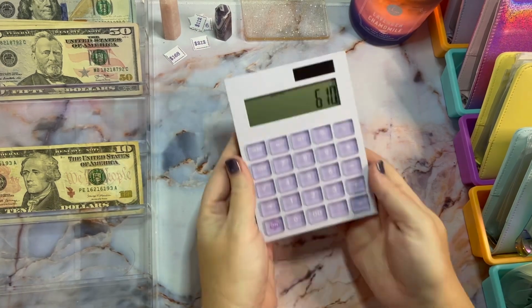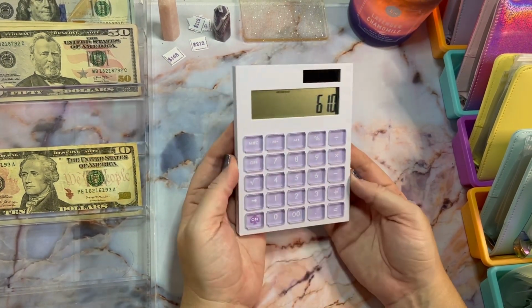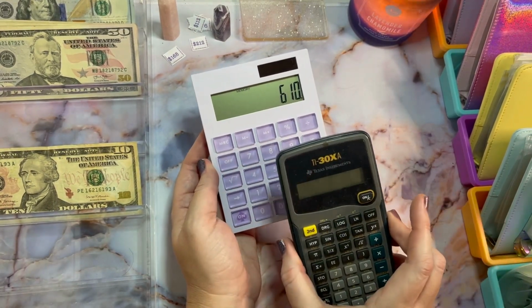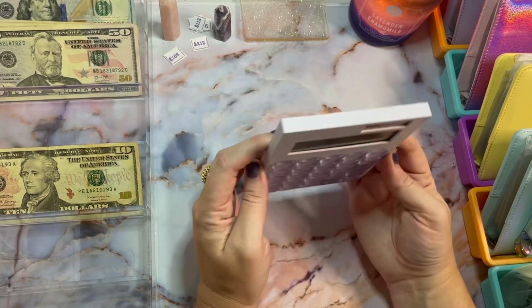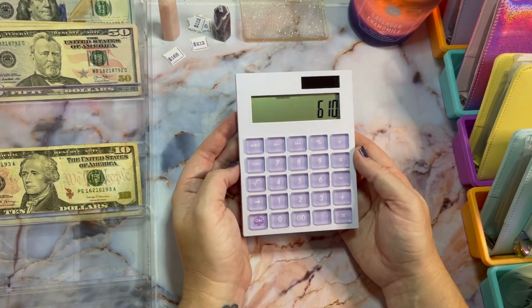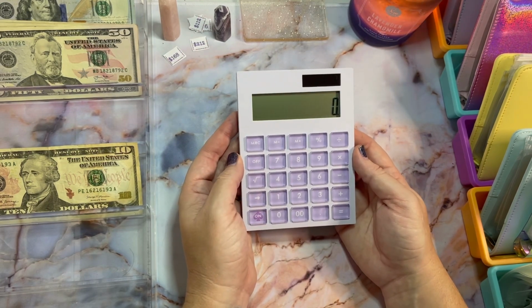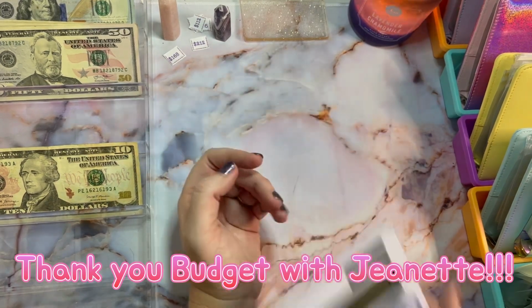Our Raider piggy bank is stuffed, and I got this Kate Spade purple calculator. So no more ugly TI-30XA from high school calculator. Now I got a pretty purple calculator. And I've been eyeing this for a long time on Amazon, so I'm happy I finally got to purchase it. So thank you, Budget by Jeanette. I really appreciate winning that giveaway.